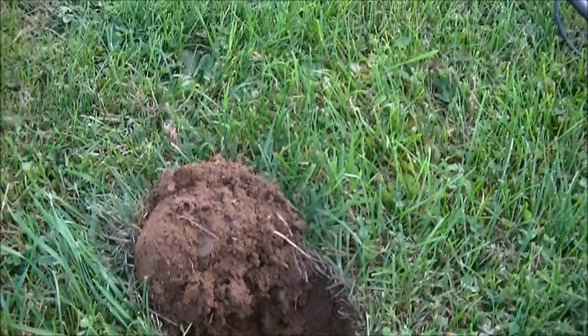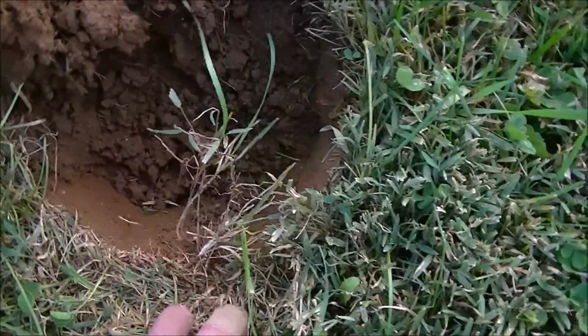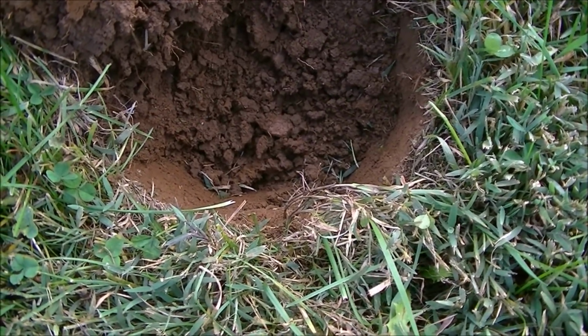Sweet. Okay, we got a shocker here. There's this little patch where the ground's a little bit different. It's got like a different type of grass growing through. I don't know what happened right here, but I had a choppy, bouncy signal, and it actually sounded like a high tone, but it could be iron because it was squeaking really strange.